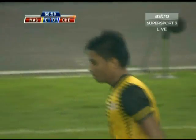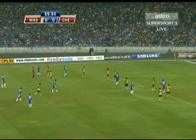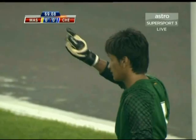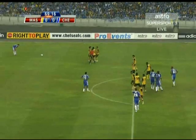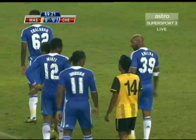I think the two of them don't like each other over on that far side. And that was Othman. Andy Othman, as you say, is a teenager, very unfazed by this. In fact, it looks like he's thriving on it. Zhirkov and Cole coming at him. He stood up to them. But again, the set plays, dangers for Malaysia.